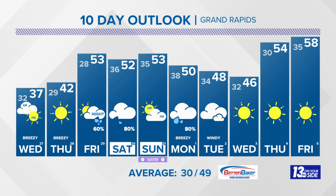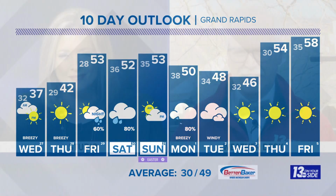We'll see more rain Monday and Monday night, ending before you wake up on Tuesday. Both of those days kind of breezy, windy. And then from 46 on Wednesday next week, all the way into the 50s by the end of the week. All the way around, more seasonable weather returning. Definitely so. A cold day tomorrow. Yeah, but looks like spring in the forecast. Thank you, George.